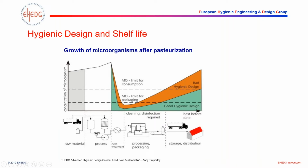My last two slides, here I'm going to talk about hygienic design as it relates to shelf life. On the left-hand side of this graph, you have concentration of microorganisms. And then at the bottom, on the x-axis, you have raw materials that you're receiving. They're going through processing, and then there's a heat treatment, and then eventually processing and packaging. And then we're looking at this best before date.